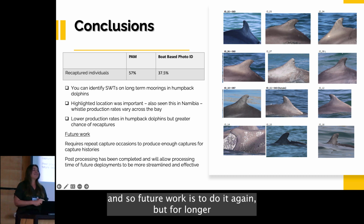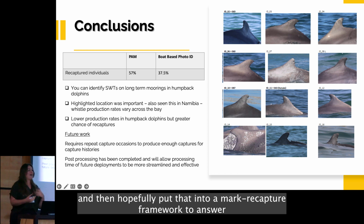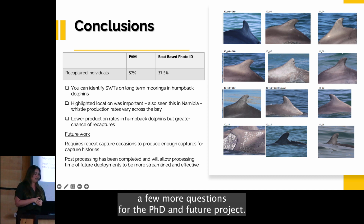So that's where we were from the end of last year, and so future work is to do it again, but for longer, with more units, to get more capture histories, to get more signature whistle types detected, and then hopefully put that into a mark recapture framework to answer a few more questions for the PhD and future project.